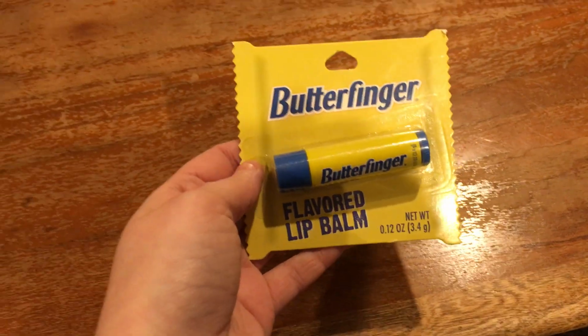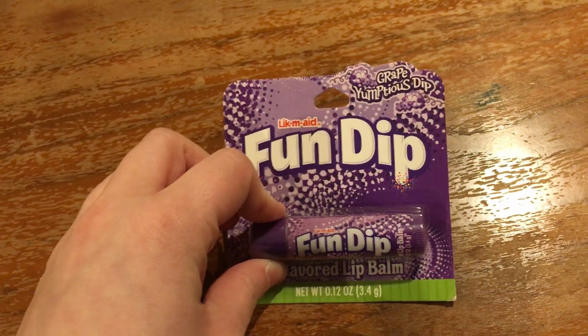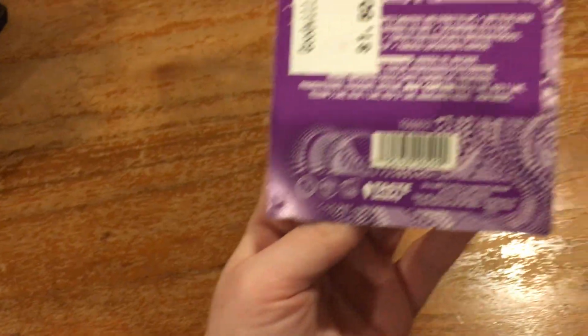Here is Butterfinger, front. Back. Here's Fun Dip, Grape Yumishes Dip. Funny name. Front. Back.